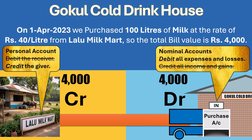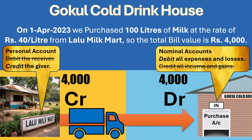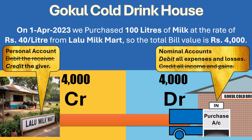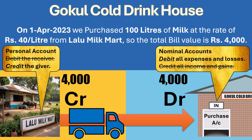The second ledger is the purchase account. Purchase is an expense, and all income and expenses are nominal accounts. So the rule, debit all expenses, is applicable. The posting for the transaction will be purchase account, debit 4,000, and Lalu Milk Mart credit 4,000.